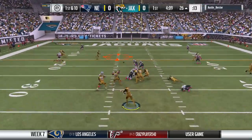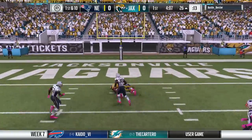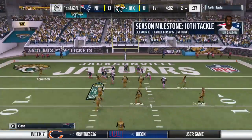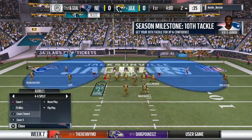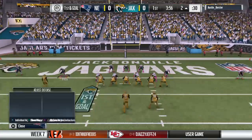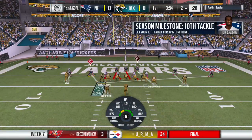Throwing on first down is Bortles. Lee's got it over the middle. And they do stop him, but he takes it all the way to the 2. And that's one of his advantages as a passer, with his height, setting back there in the pocket, firing it over the middle. He can really see everything clearly.